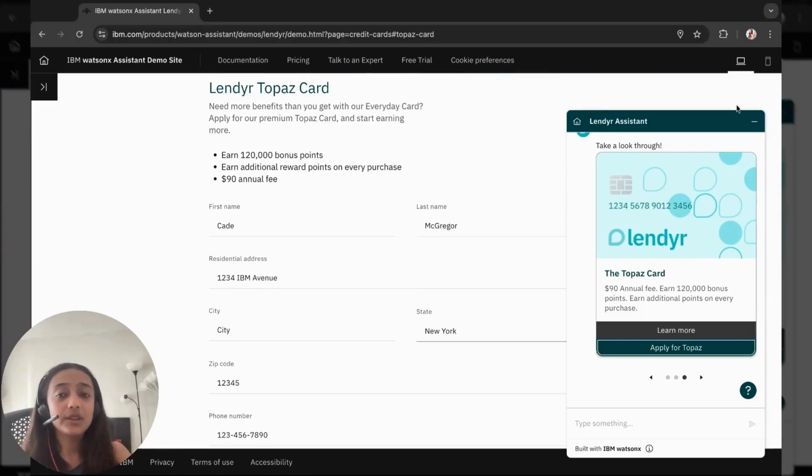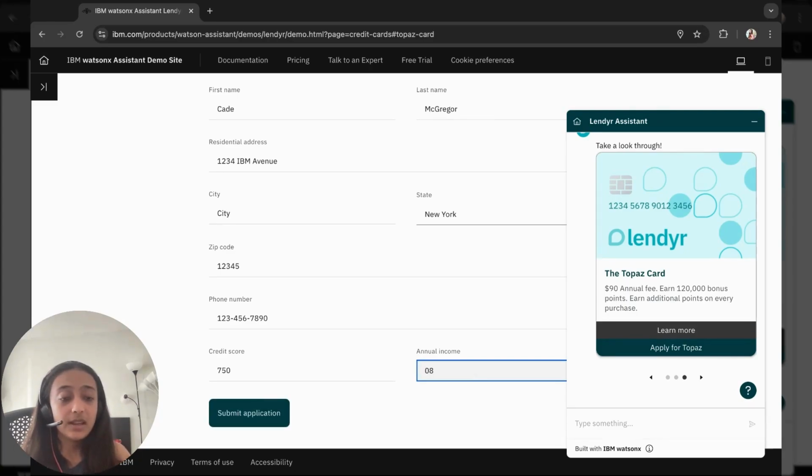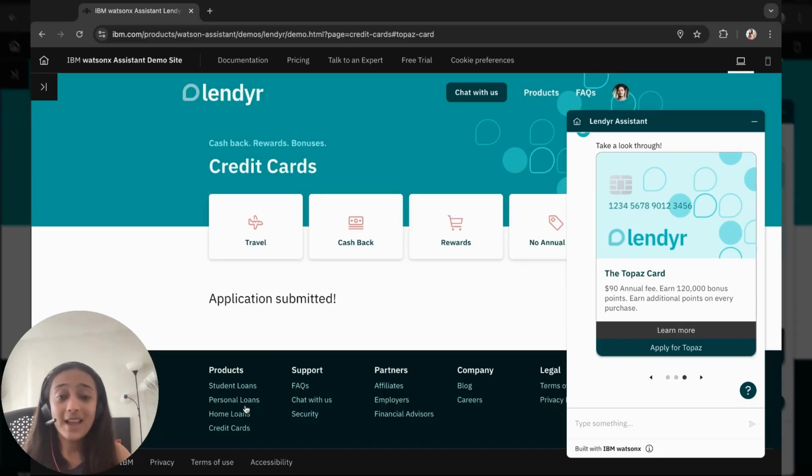It takes me to the web page where my first name, last name, and other areas have already been filled in from my database entries. I just have to enter my annual income, which I'm going to do, let's say 80K, and just submit the application. And my application is submitted within a few clicks.